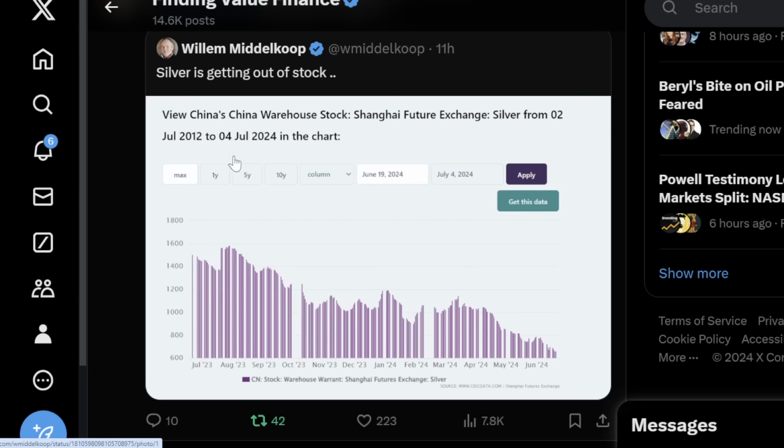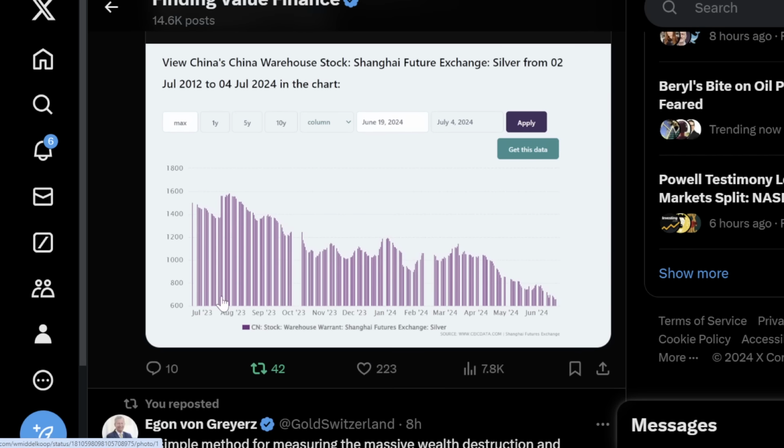I don't think that's 2012 to 2024. In this chart, what I see is 23, 24, and it's just going down to zero. It's at incredibly low levels. Whenever you hit low levels of inventory, that is when the price starts to spike. If that demand continues to be there, and you're continually running deficits, the price just goes ballistic, Goose. It goes ballistic. So we're at that point where inventory levels are at critical levels for Shanghai warehouse, and I suspect that prices will continue to go higher.